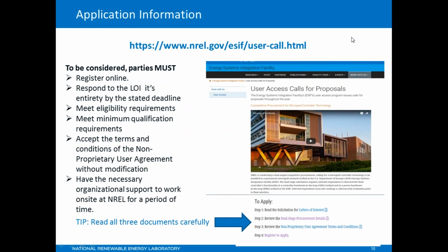And during the event, we've factored in enough time during your controller in the loop and power hardware in the loop time frames to allow you to not just do what you need to do to show us how your controller performs. For the rest of those days, you can do your own research and development, whatever you want, while you're here in our user facility.